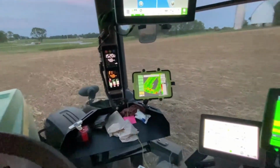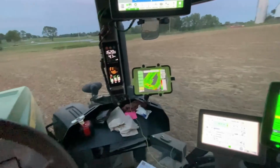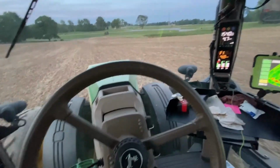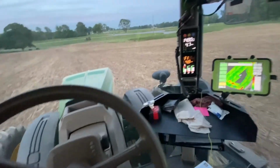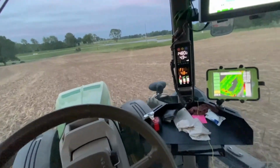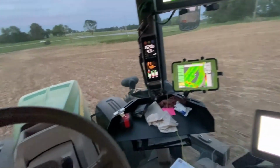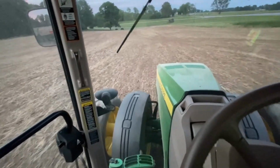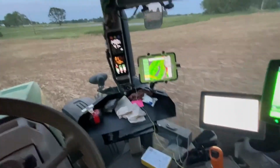Okay, we got that other field done, working on this little field here. Dad actually took the McFarland and worked this one in too. This had cover crop wheat headed out, probably waist high, and it buried it and did a pretty good job of it. So can't complain about that. It was a little bit wet, so that's why we wanted to work it up.